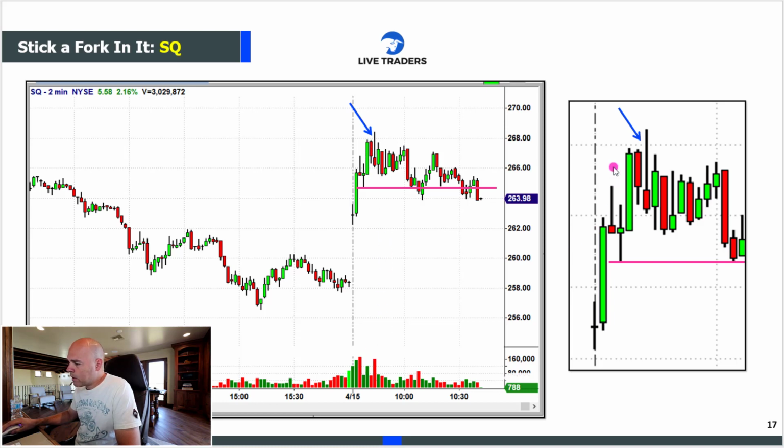What do we get? A nice, beautiful, wide-range green bar on volume, okay, green bar on volume, and immediately after the green bar on volume, we get a red bar, and then this was the big stick a fork in it bar. The red bar, you could say, okay, this is not good, but it left a bottoming tail, and this was a wide-range green bar, so perhaps it needed some resting period.